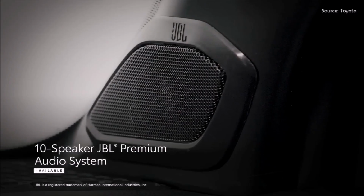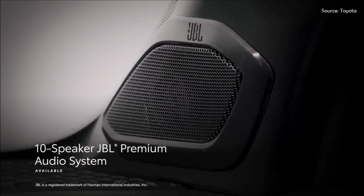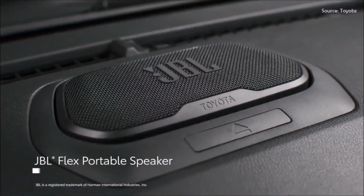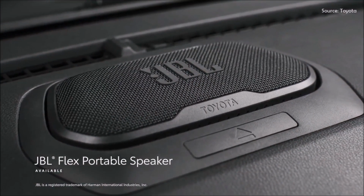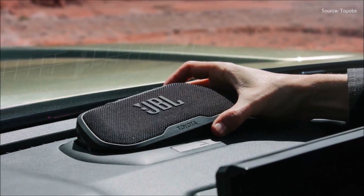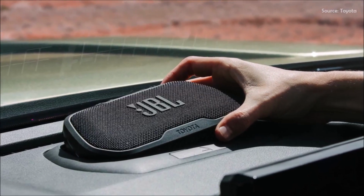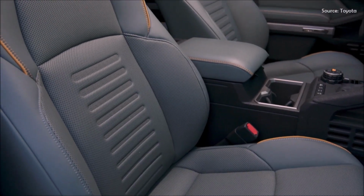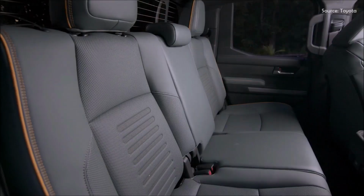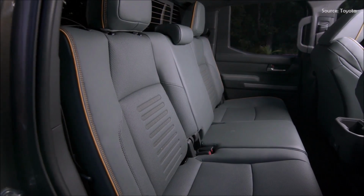For those who love to jam out both in their truck on the way to camp and at the campsite, Tacoma now offers a premium 10-speaker JBL audio upgrade, including a new externally coupled subwoofer for improved output and a JBL Flex portable speaker. When docked on the dash, the JBL Flex charges and operates as the center channel speaker. If you like off-roading and comfort, look no further as the Trailhunter comes nicely equipped with leather or Softex seats that feature contrast stitching and piping as well as heating and ventilation up front.